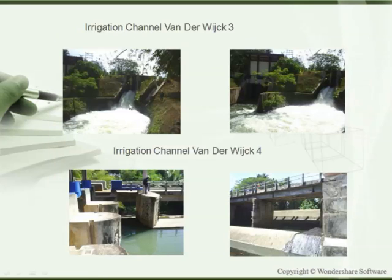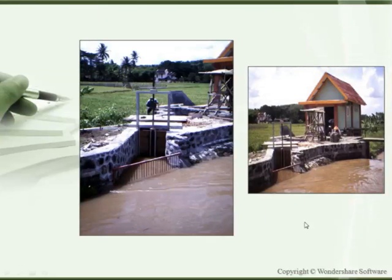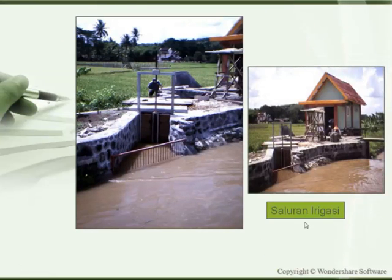Another irrigation channel here, we have also here. Here are some small irrigation channels. This is the pinggir that I explained to you. The irrigation channel uses 10 kilowatt here.